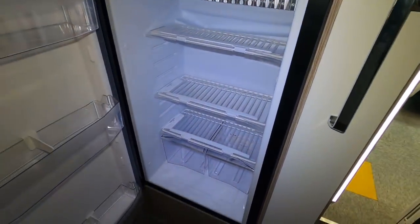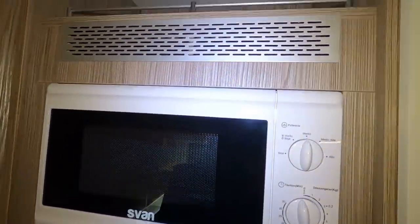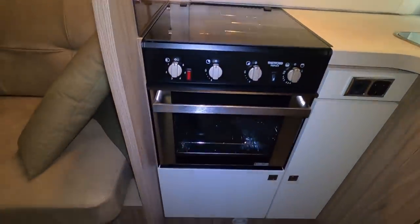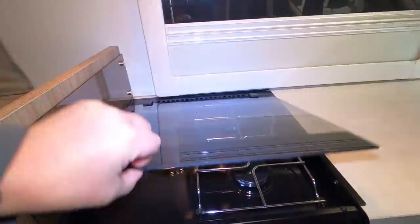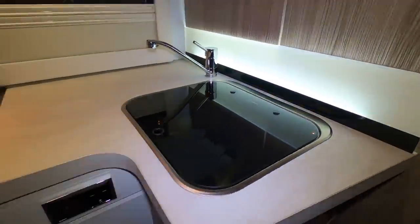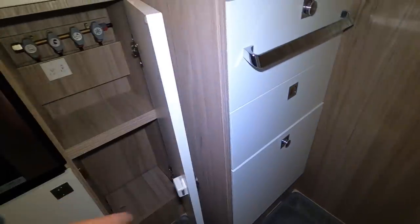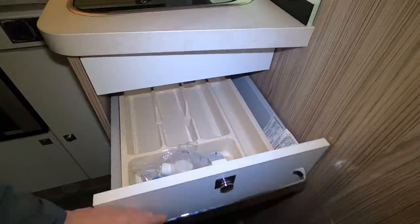And a really good sized fridge. A Svan microwave, whoever they are. Coca-Cola can up there. Oh, look at the kitchen. Thetford triplex. That means it's got an electric hot plate. 12 volt socket there. Sink. Assume you've got storage space in here, a little bit of storage space. Cutlery drawer, that's okay.